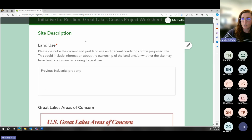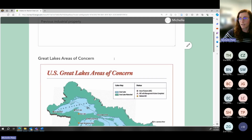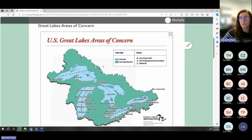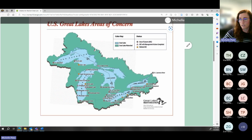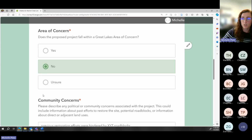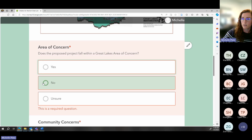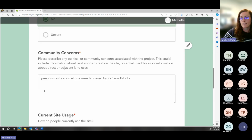So next page, we've got site description. We're really trying to understand what is the current and past land use. In this example, maybe it's a previous industrial property, maybe it's a park, just trying to understand what the history of that site has been. Is it a Great Lakes area of concern? We have this map here of some of the designated areas of concern throughout the Great Lakes. This is just a select one option. If you're not sure, feel free to say so. But if yes, we're going to ask that you describe the nature of this area of concern. Do you know the history or the pollutant that was the issue there?